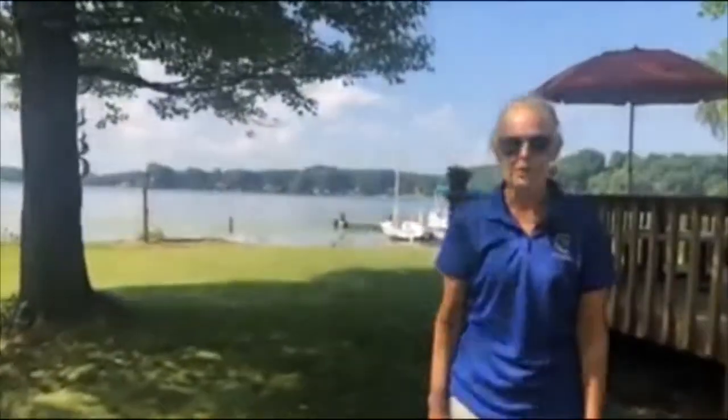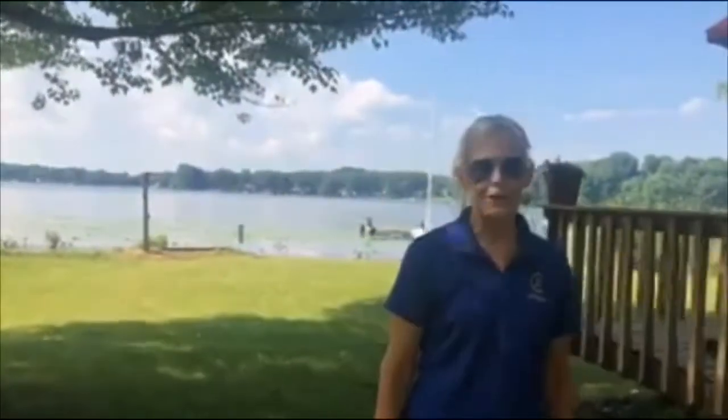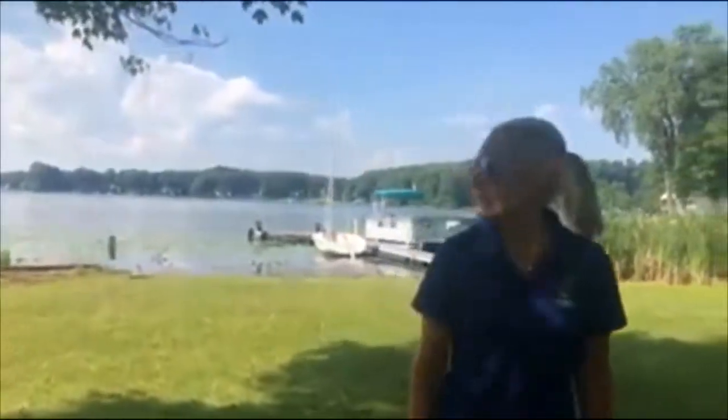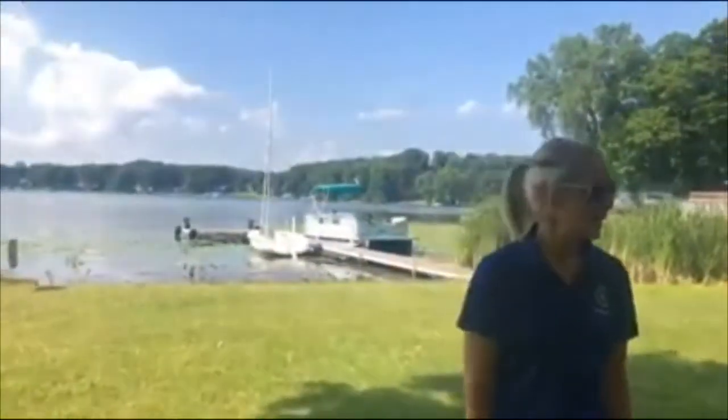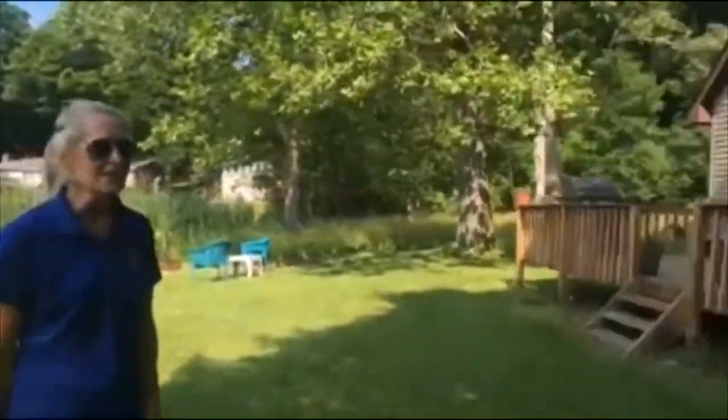As I said, there's 70 feet of frontage here. The house comes with the pier. However, folks, the beautiful boats you see out here are not going to stay with the house. Those belong to the homeowner. Okay, so we're getting out to the front side of the house here, and we'll get you a look at that here in just a second.